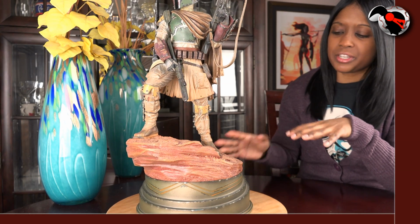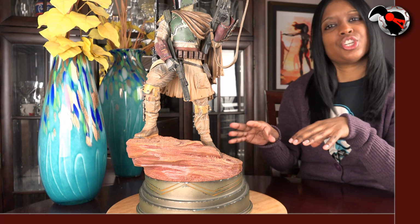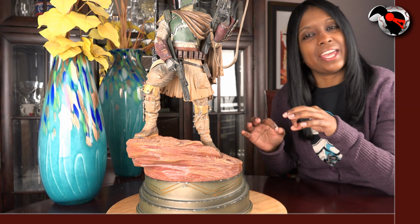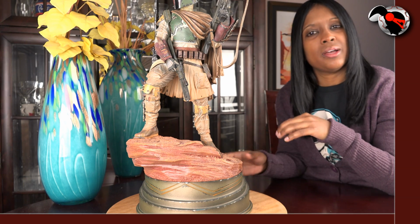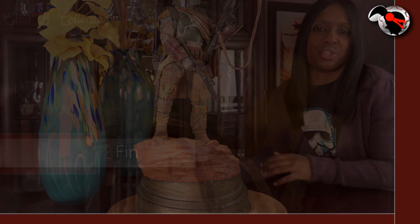There's a strong enough partition between the cliff and the podium that I don't think there's a need to try to blend the two. I would much prefer if the podium had an unscathed, refined look. But nevertheless, this is still my favorite base of all the Mythos statues.